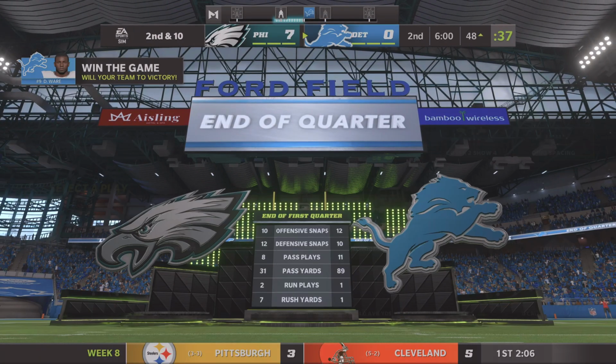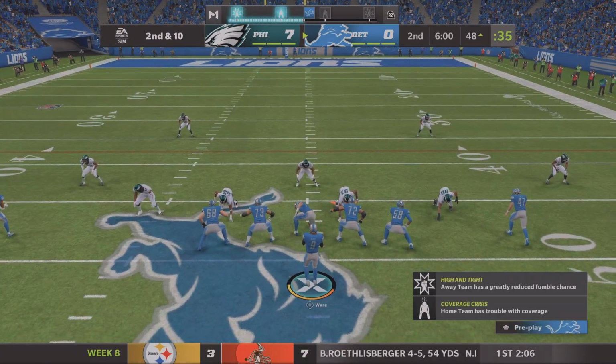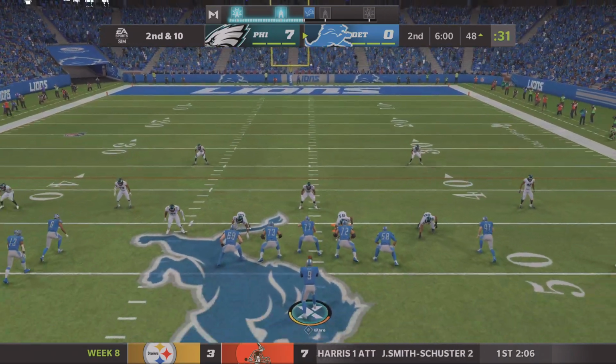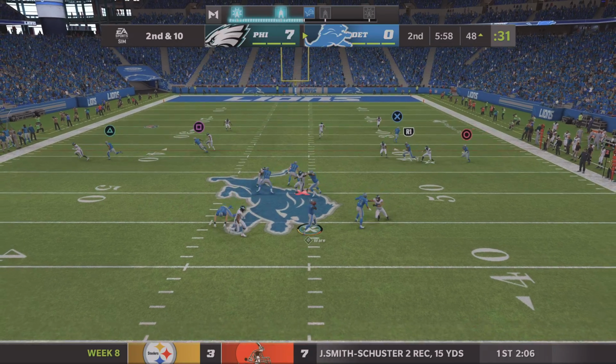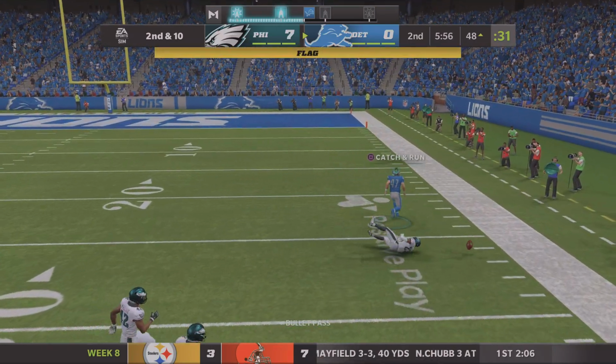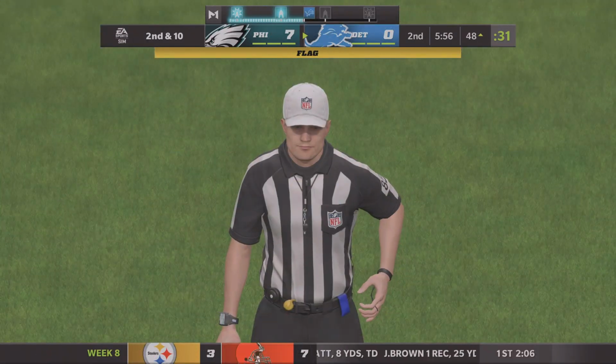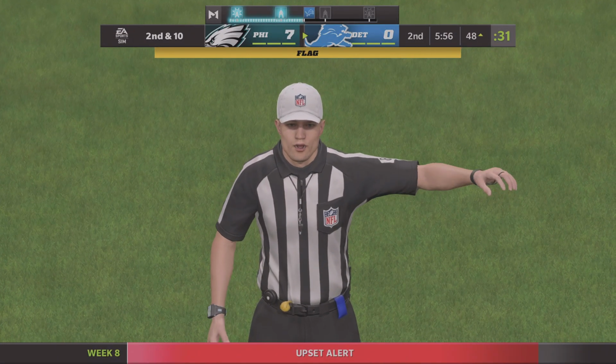After 1, 7-0 on EA Sports. Now he'll look to throw here on 2nd and 10. Incomplete, but a penalty flag is down in the backfield. Let's get the call.